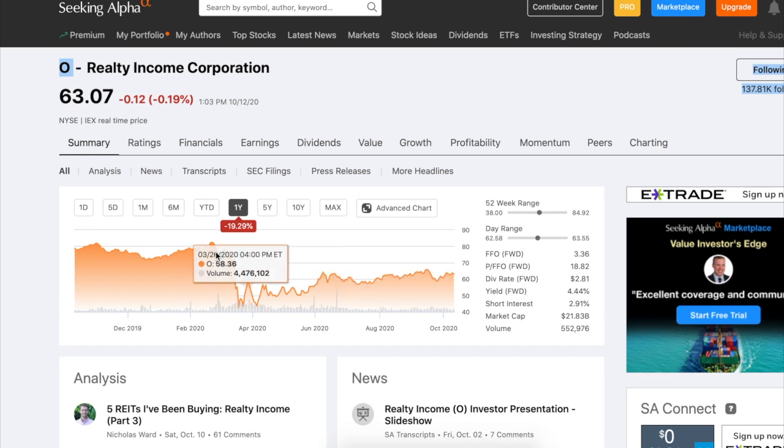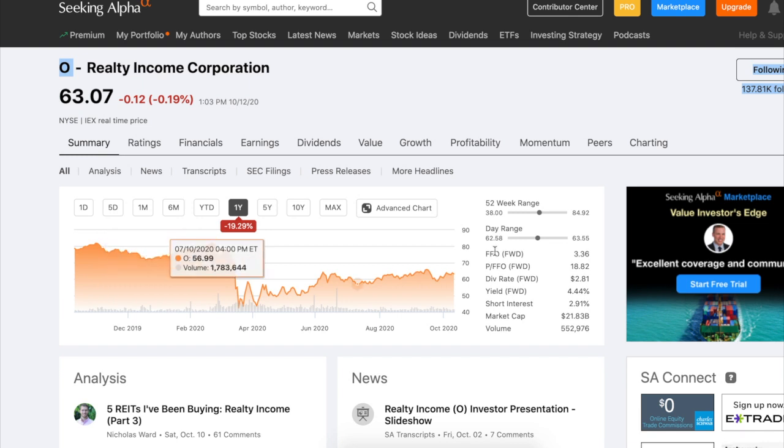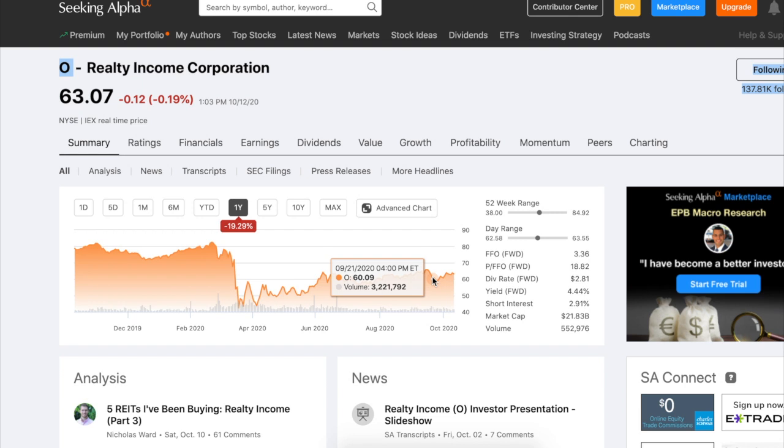And you can see here the company still hasn't reached the price from before the economic shutdown, around $82. So you can see here the 52-week range is about halfway, so that's very positive news for us investors. The yield is lower than STOR at 4.44, but still very much higher than the S&P 500, which is under 2%. So the yield is very attractive at this level.